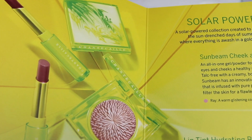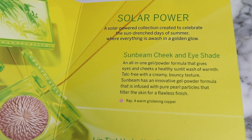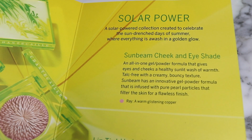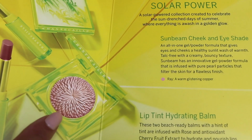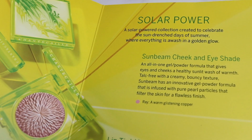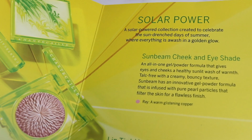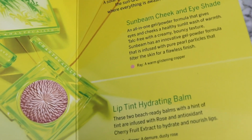Their collections are quite small, but also done very well. Solar Power, a solar-powered collection created to celebrate the sun-drenched days of summer, where everything is awash in a golden glow. So the first item here is the Sunbeam Cheek and Eye Shade. Sunbeam has an innovative gel powder formula that is infused with pure pearl particles that filter the skin for a flawless finish. A warm, glistening copper shade.